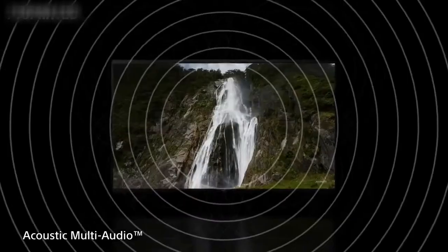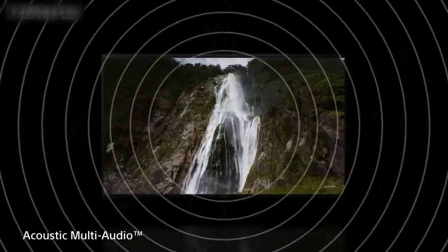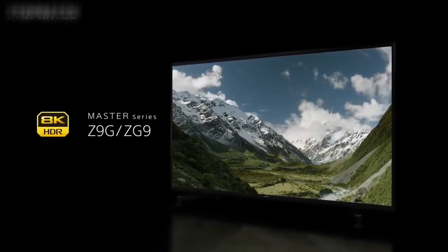Sound from the center of the screen in perfect alignment with the images themselves. Creator's intent. Sony brings the creator's vision into your home, so nothing comes between you and their story. Sony brings you the ultimate viewing experience.